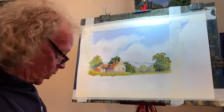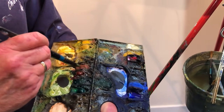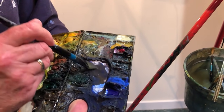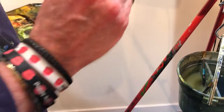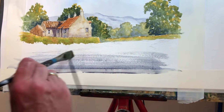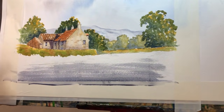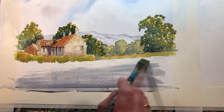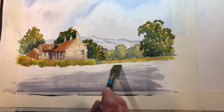Now, ultramarine blue, because that's the blue of my sky, and light red, and lots of water into this. I mean a lot of water. And while I'm doing it, stroke over. Like so. Leave a little bit of white paper sparkling through. A little bit more water into the brush and take that off around the corner there.